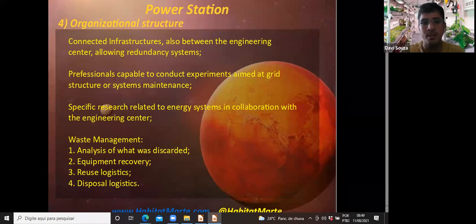The whole habitat will have connected infrastructures, and I'm also considering the connection with the engineering center. The logistic idea of the engineering center would be also to have redundancy systems, especially on protection systems. So we would have the first protection systems inside the power station, and in the engineering center we will also have other protection systems, in case one protection system doesn't work well or didn't activate in case of emergency, the engineering center protection system would be operating well.